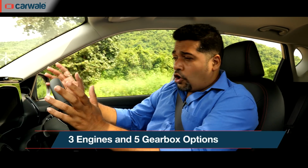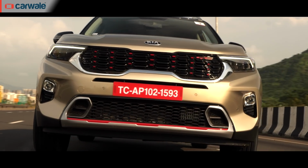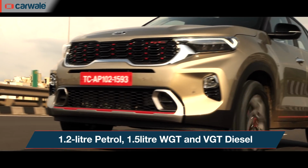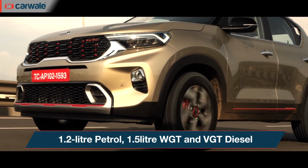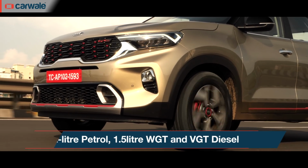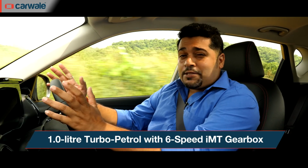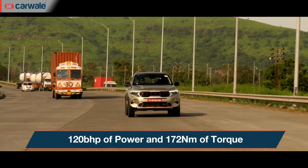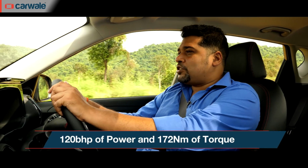The Sonet gets a long list of engine and powertrain options to choose from. So you get a 1-litre turbo, a 1.2-litre naturally aspirated petrol, a 1.5-litre diesel with fixed geometry turbo, and a 1.5-litre diesel with variable geometry turbo. What we're driving here is the 1-litre turbo with a 6-speed iMT transmission, and this engine pushes out 120 bhp and a very healthy 172 Newton meters of torque.